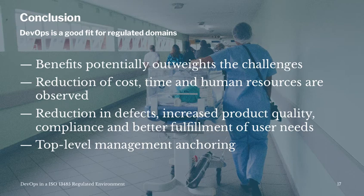So, the conclusion. DevOps is a good fit for regulated domains and potentially more suited than other process frameworks according to our findings. DevOps is the transition from feature-boxed to time-boxed release strategies and understanding that software cannot be completely defined in advance. Observe that there might be areas where DevOps is not a good fit. To introduce DevOps, top-level management anchoring is important. Necessary resources must be available.